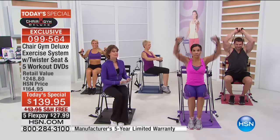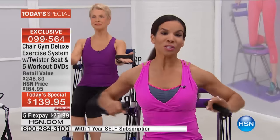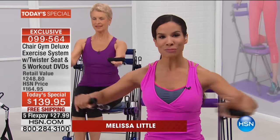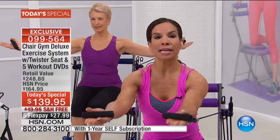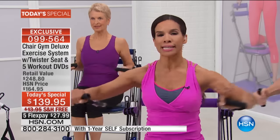I'm so happy for you to make this decision today, because everything here sounds too good to be true, but you know what? You're not. There's one you. And what we love about this in the new Chair Gym Deluxe is that this moves with your body. That's what this pulley system does. What does that mean? You get flexibility, range of motion, and fluid continual resistance.